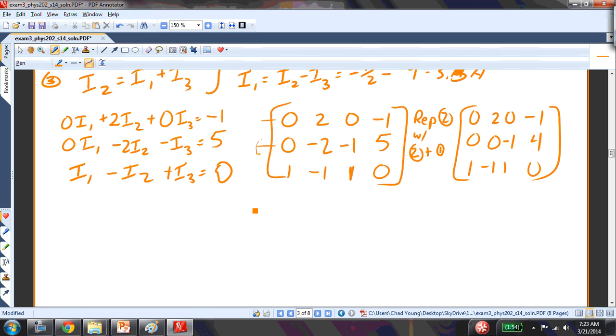Okay, now I'm going to do a couple things actually here. I'm going to take row 1, I'm going to divide it by 2. See, that'll get rid of this 2 right here. And then I'm also going to take row 2, I'm going to multiply it times negative 1, to get rid of this negative 1 right here. And so it's going to give me 0, 1, 0, negative 1 half. Notice now I already have I2. 0, 0, 1, negative 4. That's my I3. And then down here I had 1, negative 1, 1, 0.